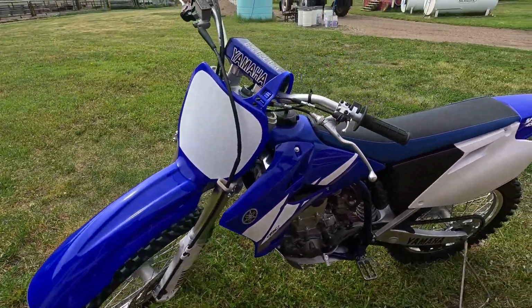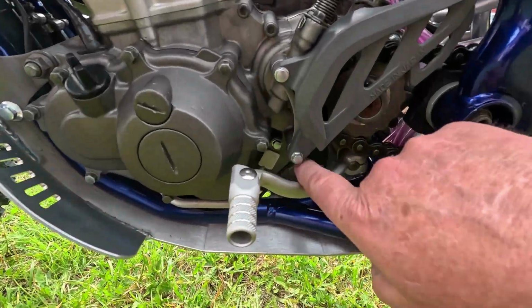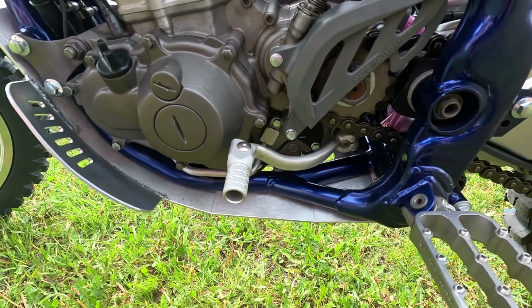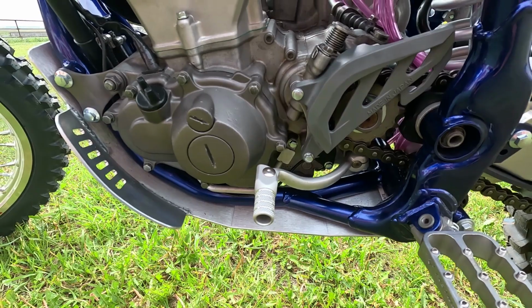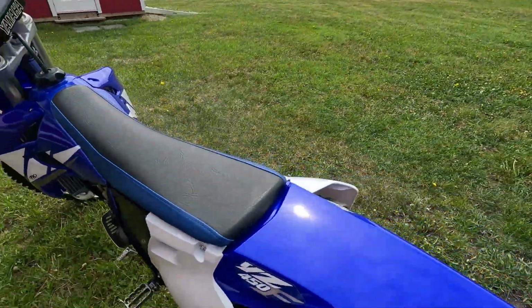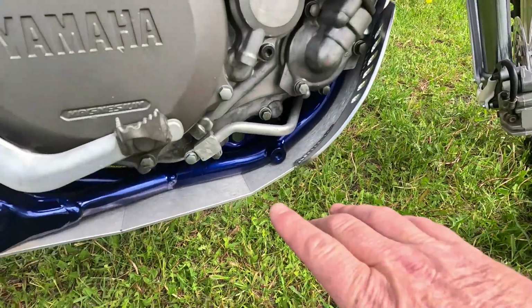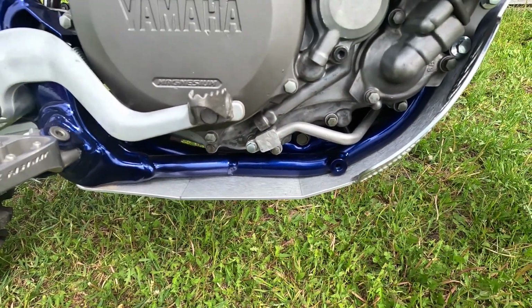I did have a few issues on the first startup when I started in the shop. On both sides, this oil pipe was leaking when I was kicking it over, and I ended up filing the surfaces flat and using a little bigger O-ring with a little bit of silicone on it, and then I was able to get them to seal.